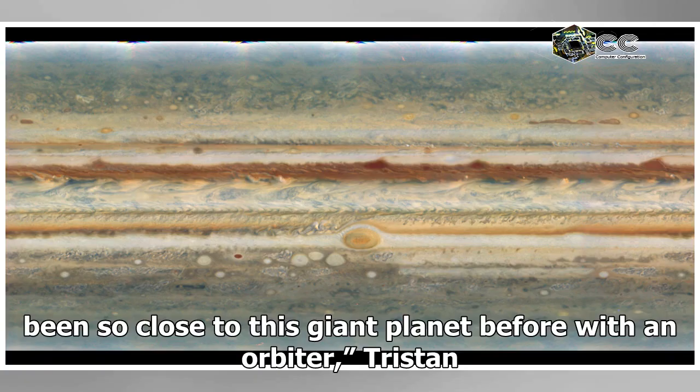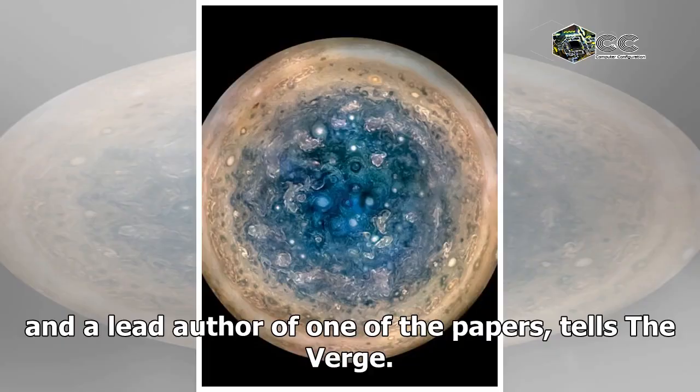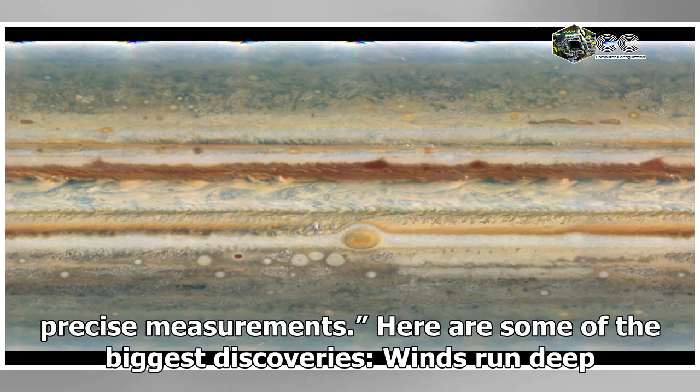"We've never been so close to this giant planet before, with an orbiter," Tristan Guillot, a planetary scientist at the University of Côte d'Azur in France, and a lead author of one of the papers, tells The Verge. "And although it's going really fast, it's still able to make these precise measurements." Here are some of the biggest discoveries.